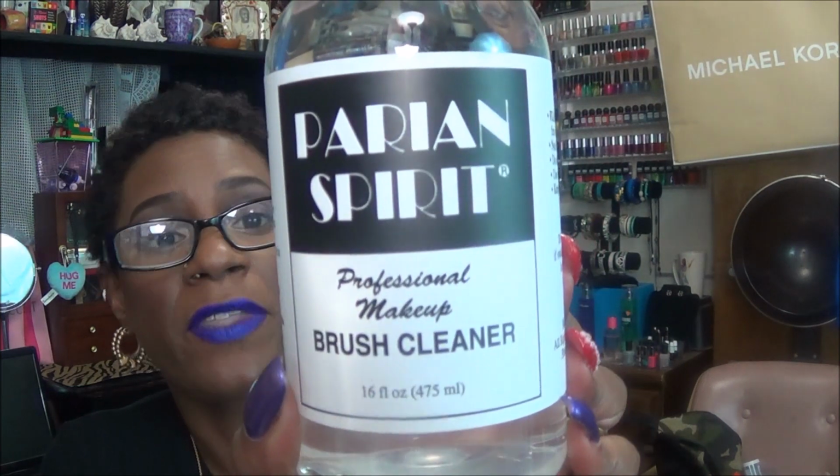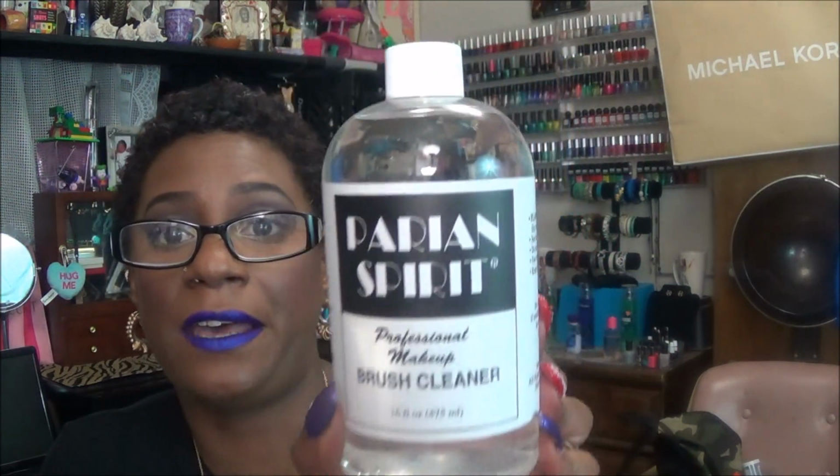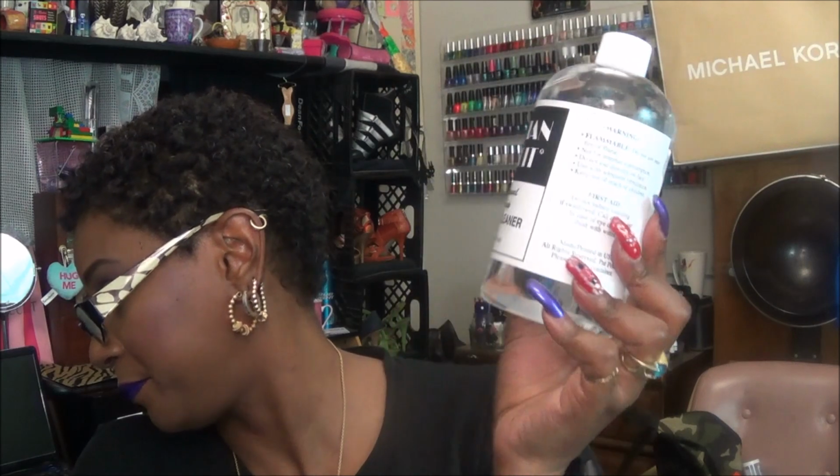Next item I got from Camera Ready Cosmetics. Now, I threw the box away, but if you've seen my empties video, you would know that I had to repurchase this. And it is the Parian Spirits Professional Makeup Brush Cleanser. And I got this in the 16 ounce. It's quite large. I am going to be using this for my brushes. I do have a container so that I can use it to spray on my brushes.